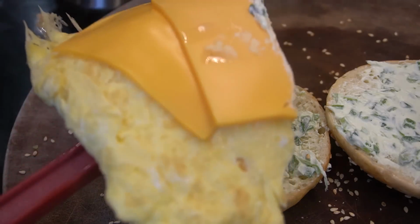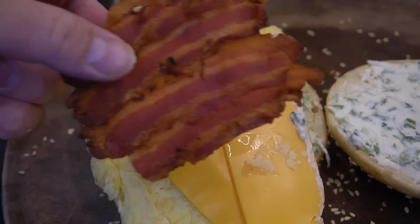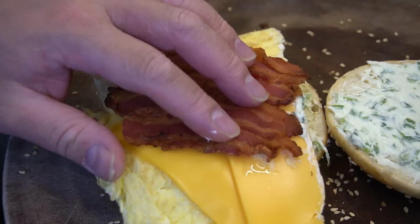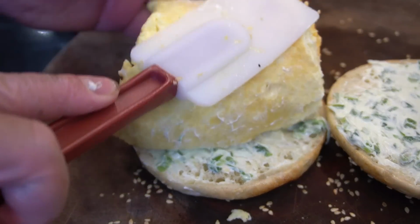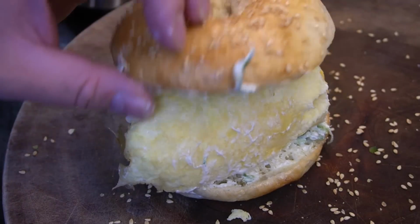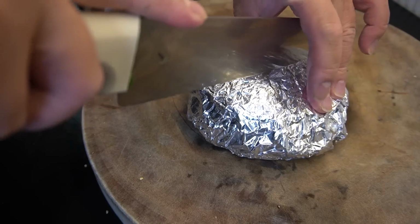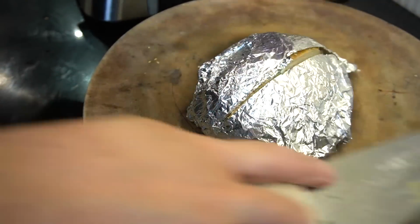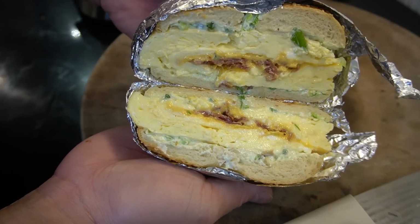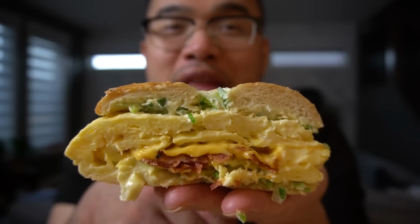Let's do half of this egg. Look at this crispy bacon right here. That's crispy. Fold the egg over. Throw on that top. My guy. Nobody say anything. Kitty gang, may I? Oh man. Look at that. Heavenly. All right, ladies and gentlemen, the bacon, egg, and cheese.